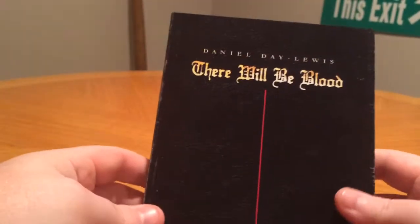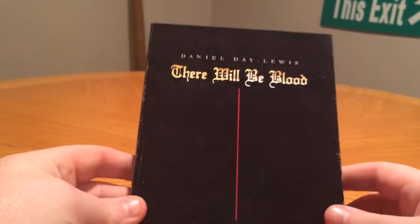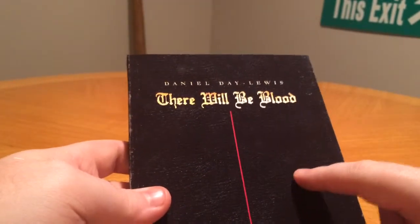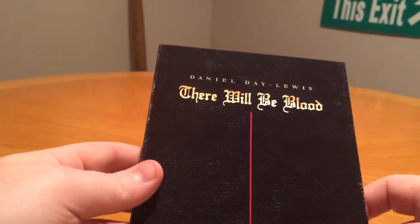Next is one that's probably my favorite in the entire collection, or actually these next two are both great. And it's There Will Be Blood. I just love this cover. Looks like a book. I think I've read something. I haven't seen this movie. This is the other one that I have not seen, along with The Aviator. But I just got it because it looks so awesome.